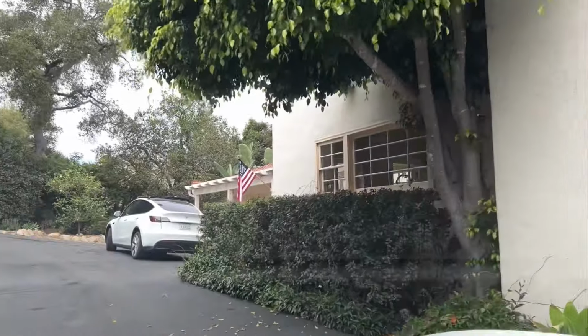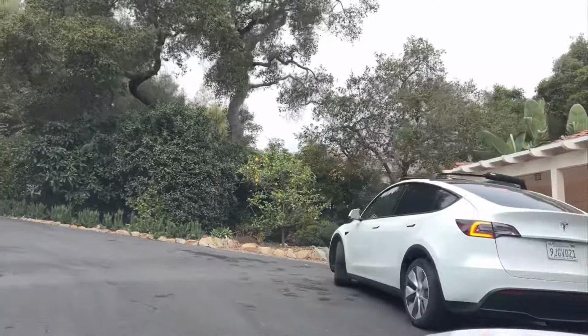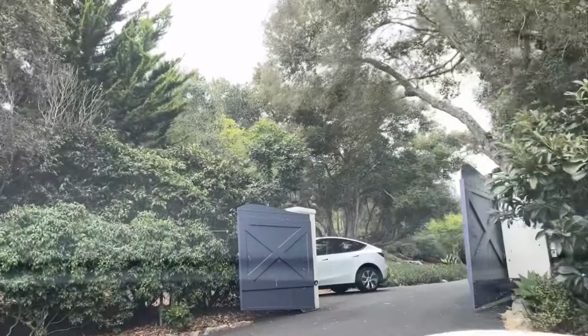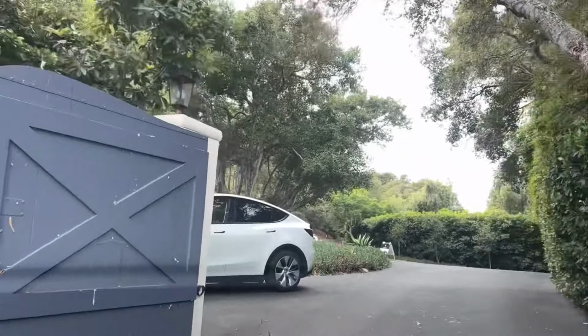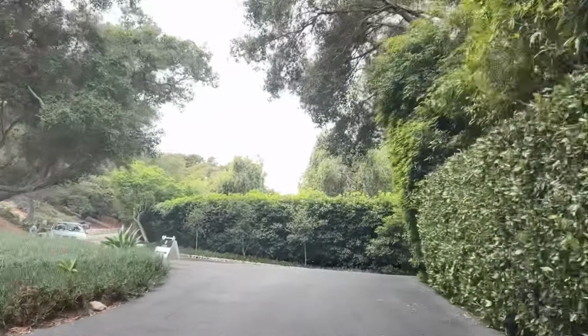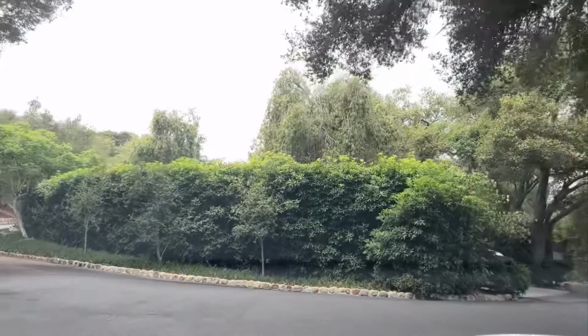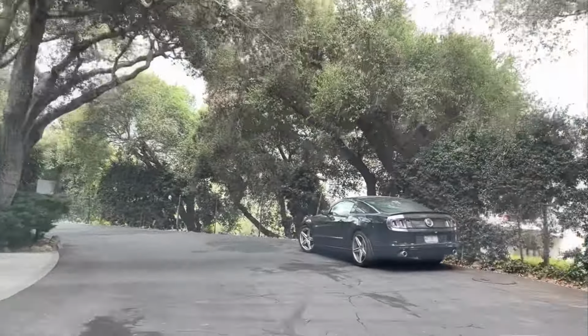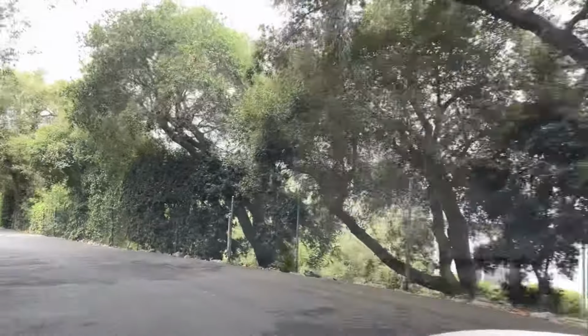Alrighty. Brahmi, you called it. Elegant. I called it, but luxurious. Not updated, but totally livable. I thought the house was in good condition. Yes. The kitchen was updated. Yeah, the kitchen was updated. I love that house. I thought that house was awesome.